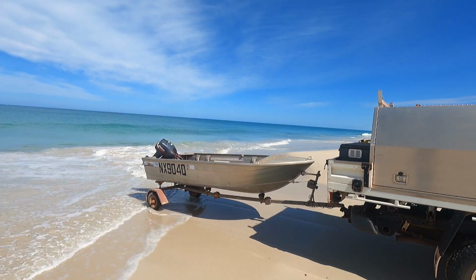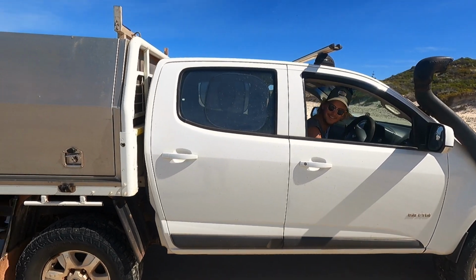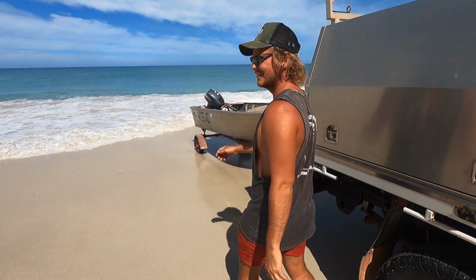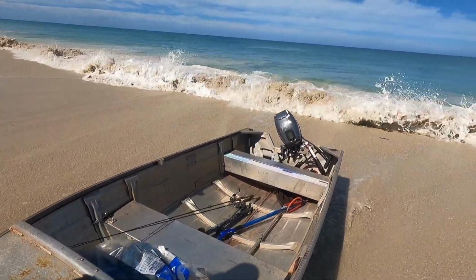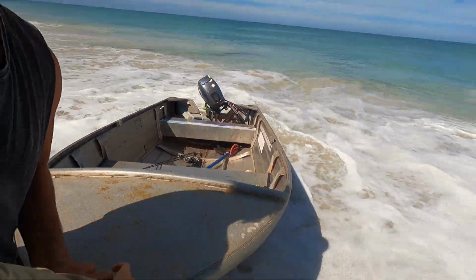I'll just dump it there and then turn it around. Yeah, I think so. It's a fair wave on the beach there. Surfable. This could be interesting. Did not think that was going to happen. I'll turn it around. There.